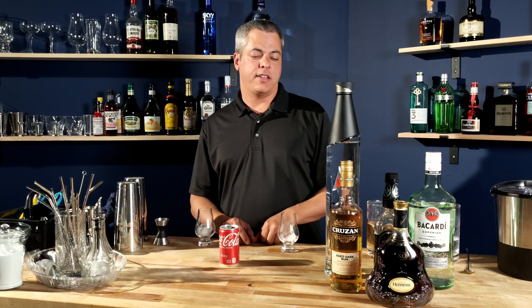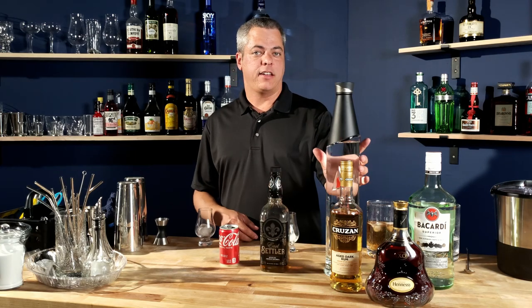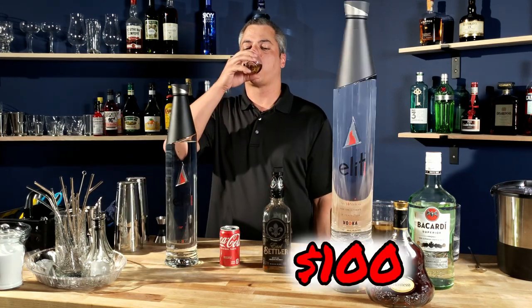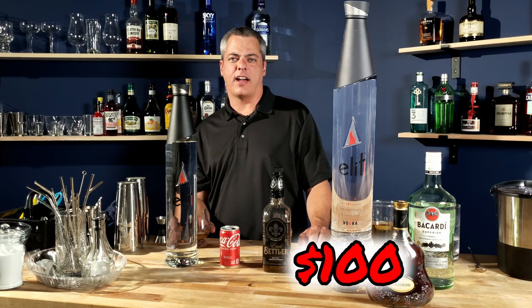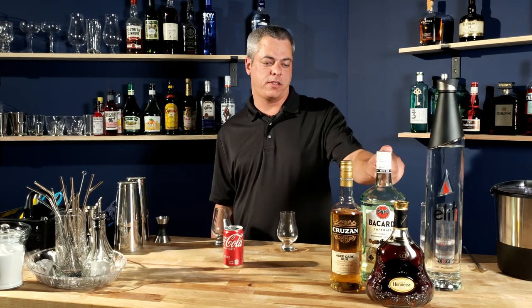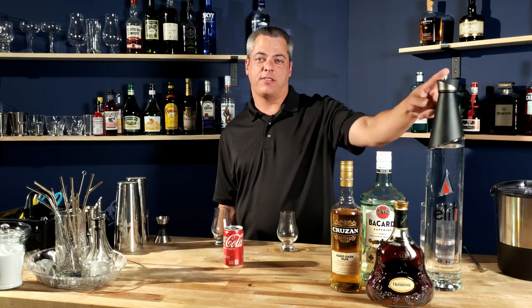Last up of the eight is a cheap bourbon, Earl Settler, and expensive vodka, Stoli Elit. Tastes like you've had a Coke with a bunch of ice and you let the ice melt out halfway. A little watered down, a little flat. The wood flavor doesn't really go well with the Coke. Okay, we're down to four: cheap white rum, cheap lightly aged rum, Hennessy XO, and expensive vodka.